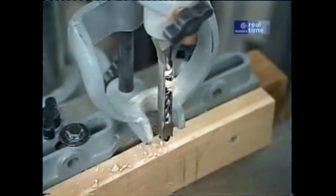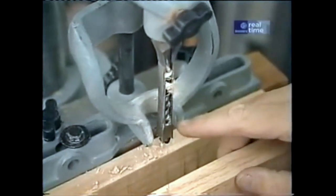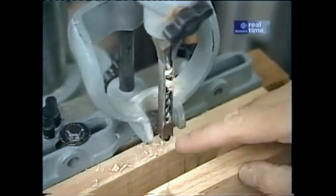Well, now I've set my drill press up with my mortising attachment and outfitted it with the 3/8 inch square chisel. And that allows me to make the mortises in the rails that will receive the stakes for the removable sides.